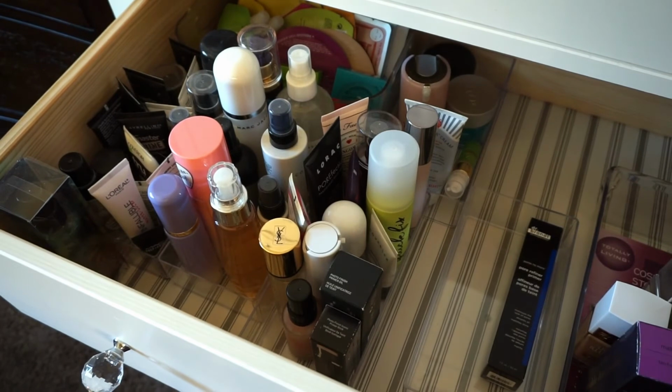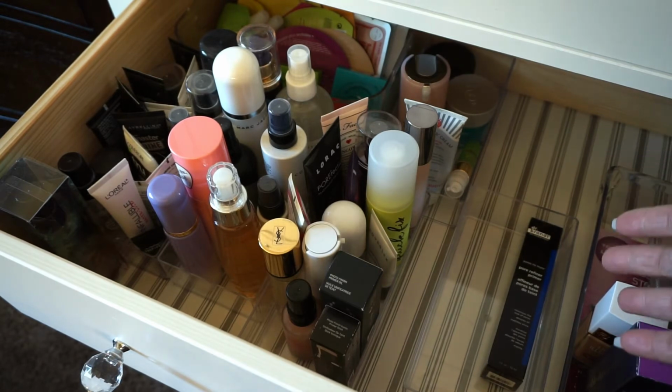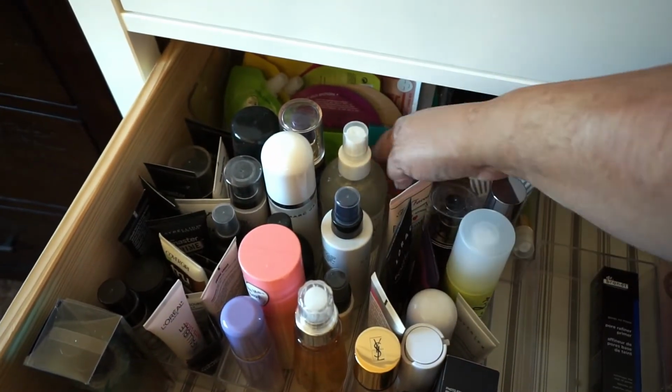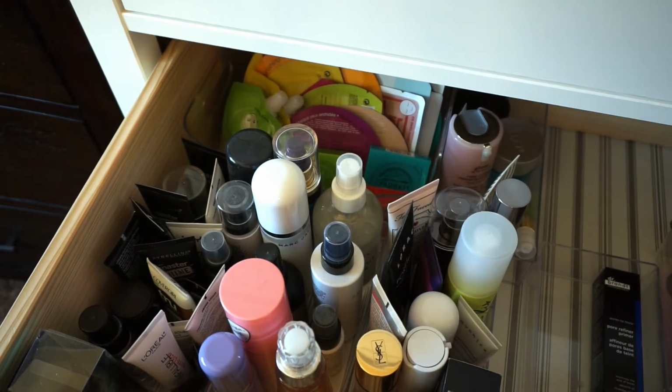Okay, so this drawer I have primers, setting sprays, masks, anything for the face that would be used with foundation or moisturizing, like a mask for moisturizing. Sometimes I like to do that before I put foundation on. It just depends. So back here, and the containers that I have up here, which I'll show you in a different drawer because I got more from Ikea.